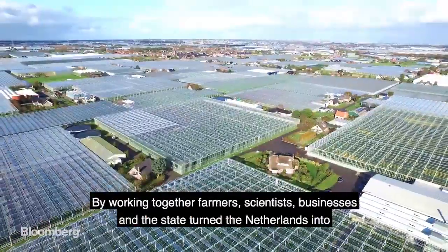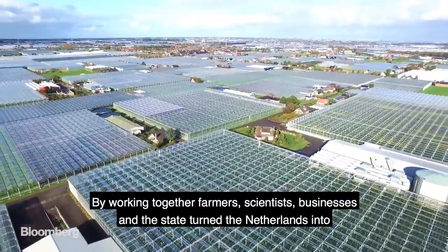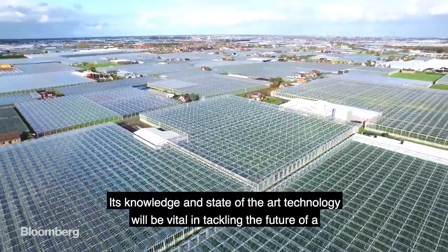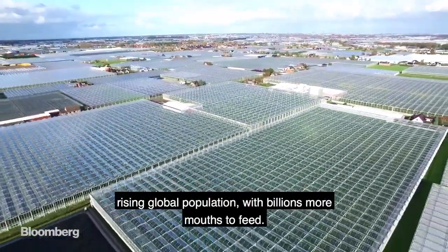By working together, farmers, scientists, businesses and the state turned the Netherlands into a world leader in modern farming. Its knowledge and state-of-the-art technology will be vital in tackling the future of a rising global population with billions more mouths to feed.